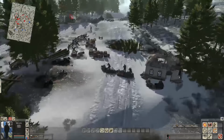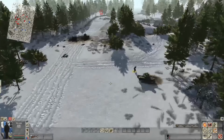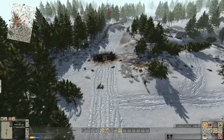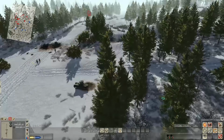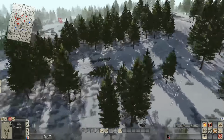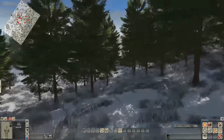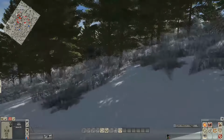Really? Really? I think that was the anti-tank rifle. Okay, I'm kind of in a... I don't know what to do. Anti-tank rifle, go up the hill. Machine gun, come down the hill. Maybe set up there? Can you see something from there? I guess you can. I think that's a really good spot.